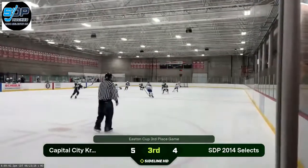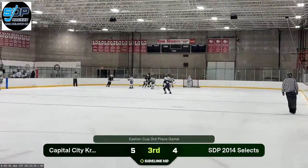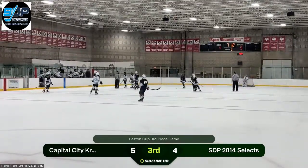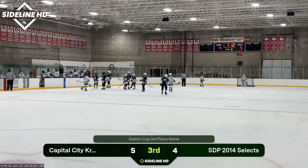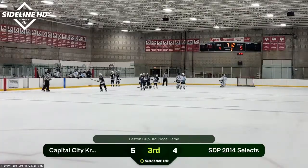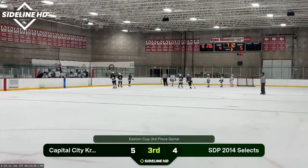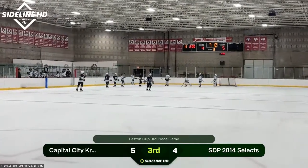Kraken are able to get an exit. Going the other way into the SDP zone. Big hit by JJ Beeler, and he is going to be called for it. Interference is the call. Oh, it was tough to tell from this end, but I thought he hit the puck carrier, which would make interference a curious call. Either way, that's going to be a Kraken power play for the next 2 minutes. SDP down by a goal with 7:12 remaining in the third. Will need to kill a penalty.